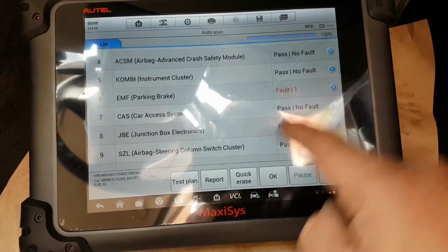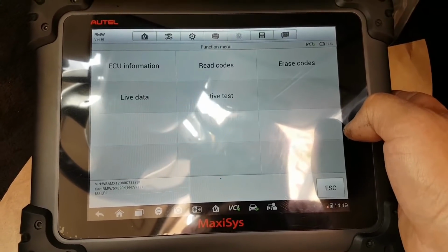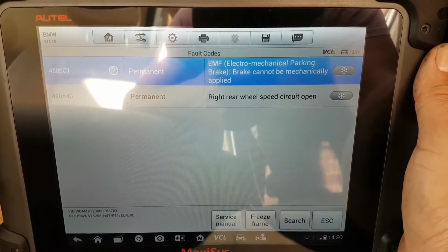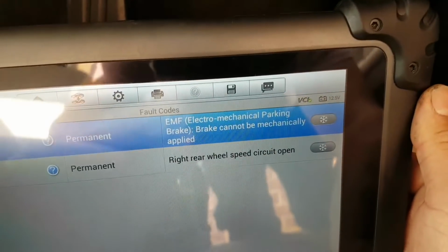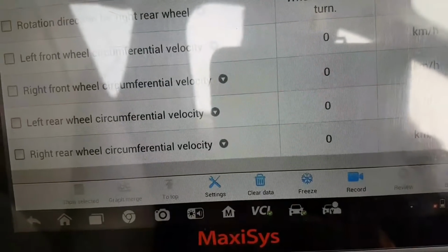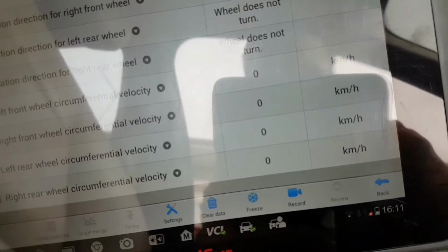So we have the same fault in there. We have now 2 ABS faults, which obviously are going to be ones we've seen earlier. So there we go, electromechanical brake and right rear wheel. That's what we have. Right. Let's see how we're going to tackle this then. Can someone help me out here, because I don't know what's going on. Rear right wheel. This is on the ABS module, by the way.